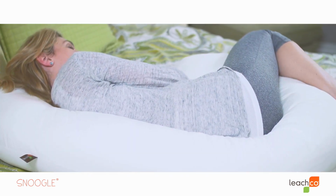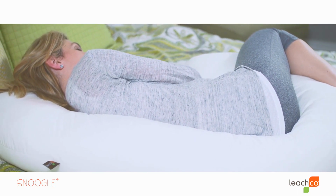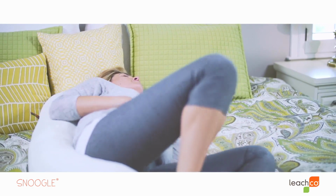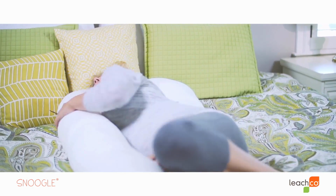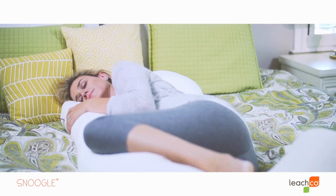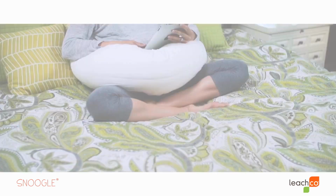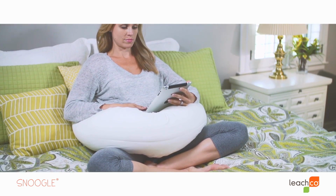Many moms tell us they love the low back support while they sleep. Others are crazy about the way their Snoogle supports their upper body to help relax breathing and minimize pregnancy heartburn. Tucking the end of the Snoogle between your knees can improve body alignment and airflow all night long. The point is, there's no wrong way to Snoogle.